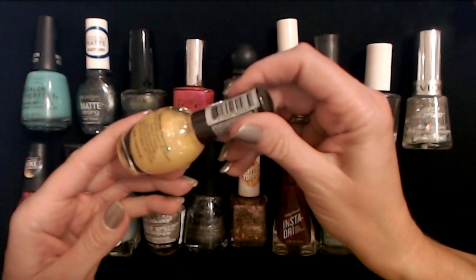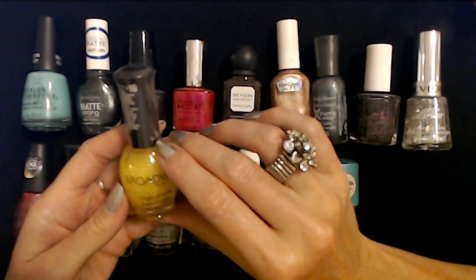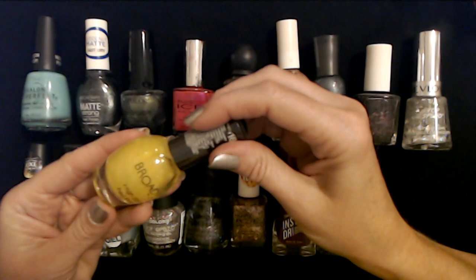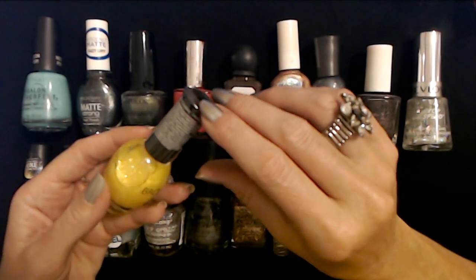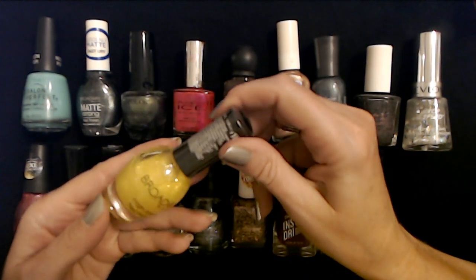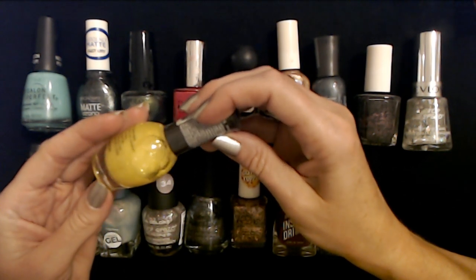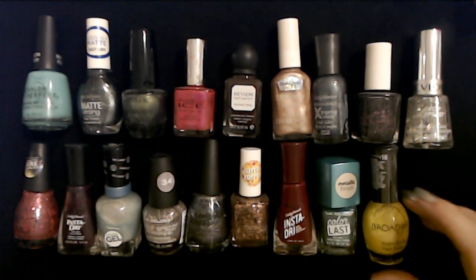And this one I didn't like at all. This is another Broadway Nails. And it's a yellow glitter. And honestly, when you put it on, it doesn't really look like anything. Even if you do the trick with the cosmetic sponge where you paint it on there, it just doesn't really look like anything when you put it on. It never really looks yellow or sparkly or anything. I was very disappointed in that one.